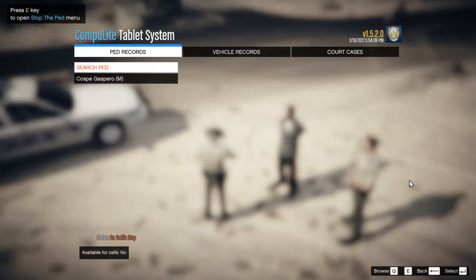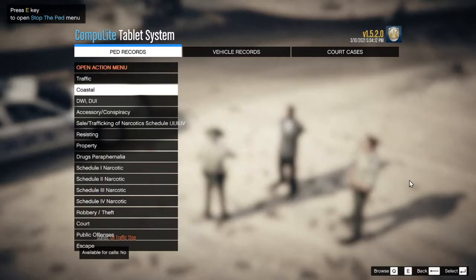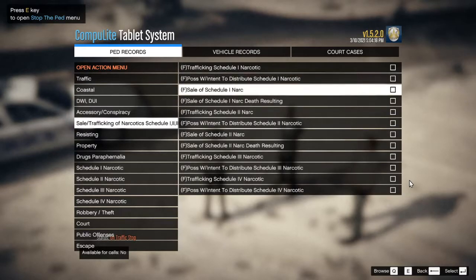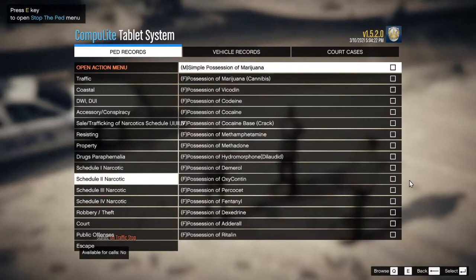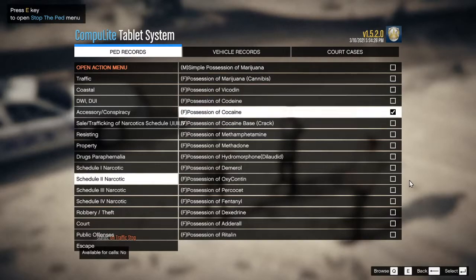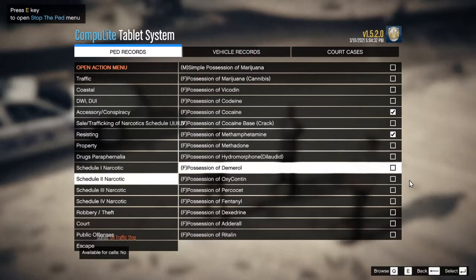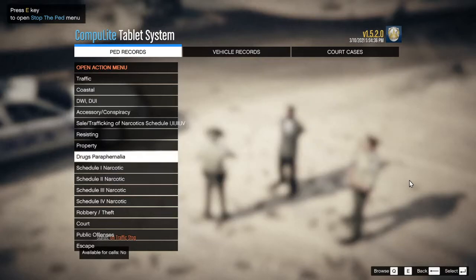Express his charges there. Let's confirm cocaine is Schedule 2. It's not cocaine. Oh, no, that's not cocaine. Amphetamine and heroin is a Schedule 1.